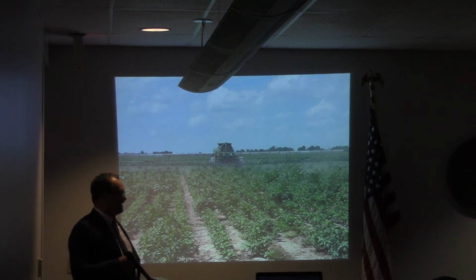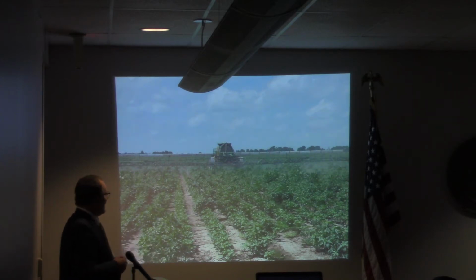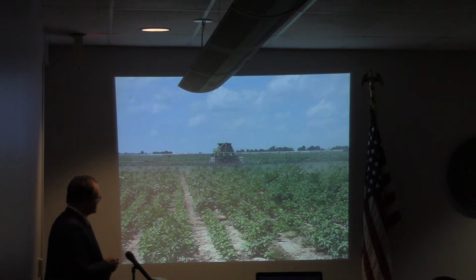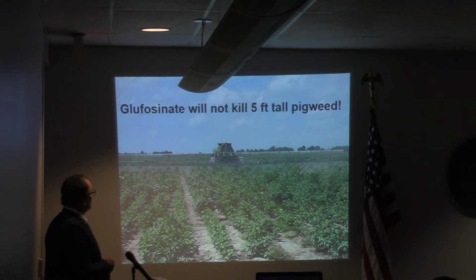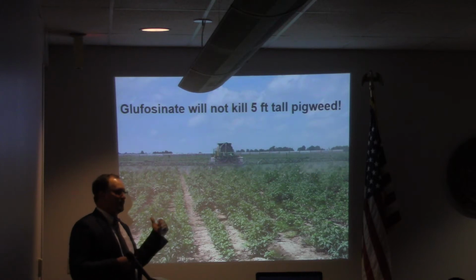60 days after planting, and this grower decides to come over the top with glufosinate, or Liberty, or Interline, some of the generics. The only reason I point this out is because I will tell you with certainty that glufosinate will not kill a 5-foot pigweed. This is not a program, folks, that's going to work. It's basically going to take what I was indicating earlier, overlaying residual herbicides.